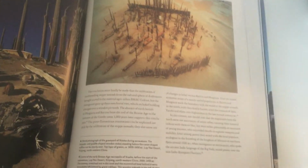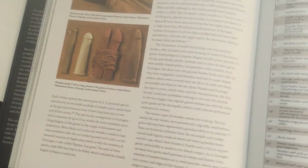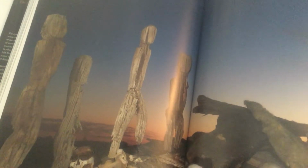Oh, this is a cool one. This is one of the cemeteries. But again, not everything was used because this is in the desert and there are phalluses. We couldn't put that in an iOS game, right? These are cool, these wooden guardians, but I don't think we used those anyway.